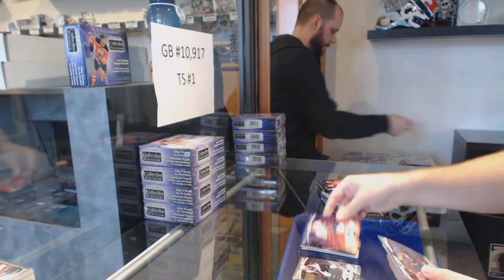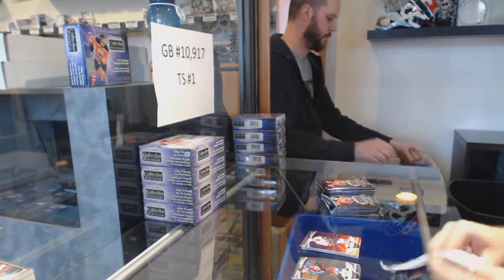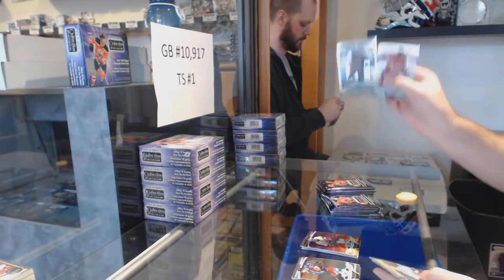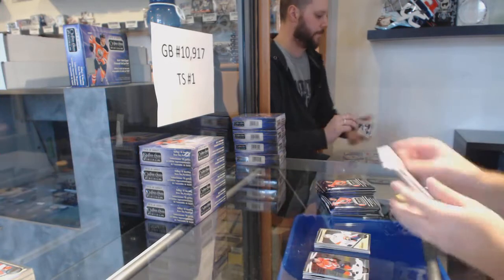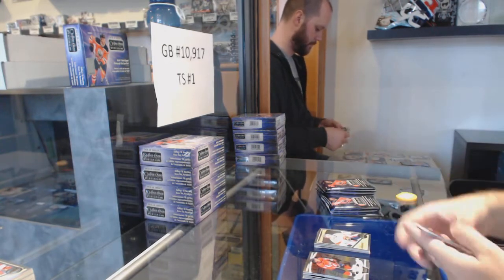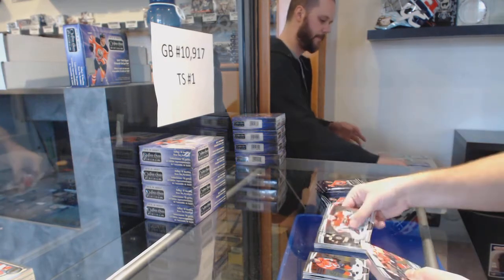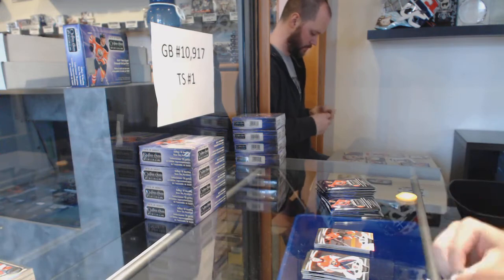Jack Hughes rookies for the Devils. Sunrise parallel of Jordan Eberle for the Islanders. Marquee rookie of Corcoran for the Kings. Bobrovsky for the Panthers, retro. Marquee rookie of Frederick for the Boston Bruins. Brady Tkachuk, rainbow for the Ottawa Senators.